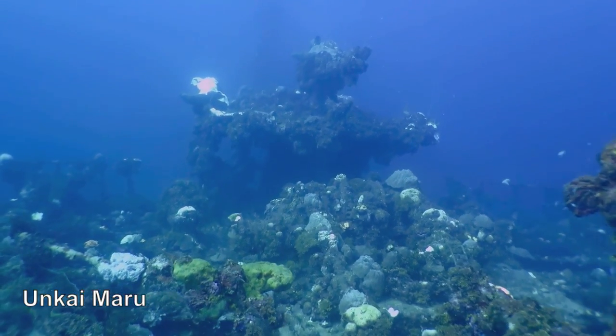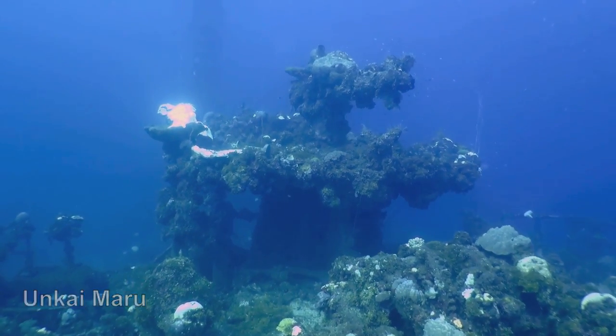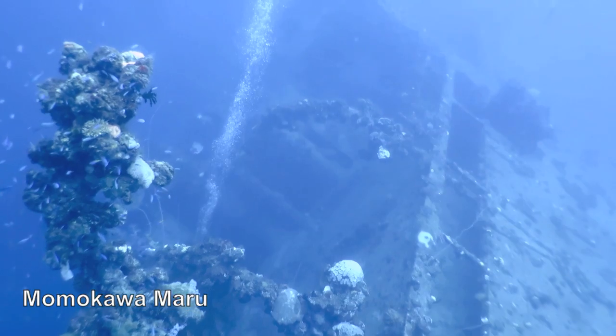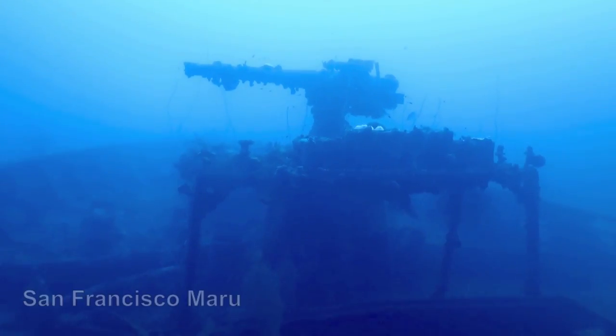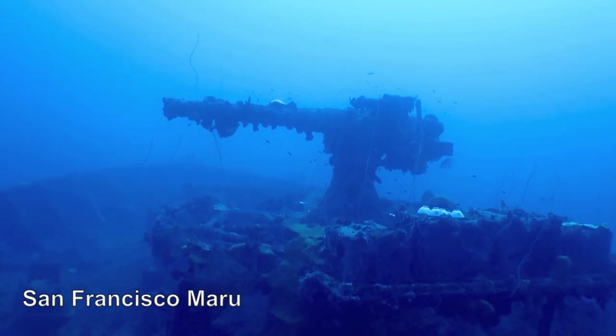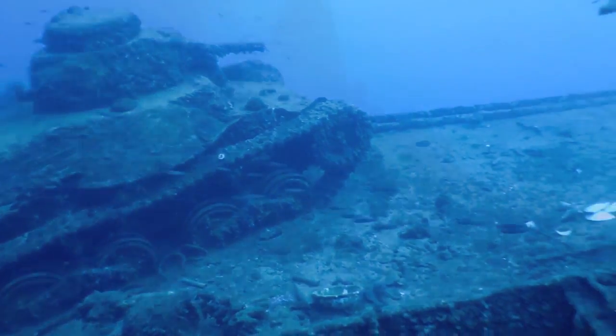And this is the bow and the gun on the bow of Unkai Maru. Most of the wrecks are between 100 to 150 meters in length, and they have various depths between 25 to say 40, 50 meters, all recreational, no real need for technical dives. So there are many locations where you can go into technical dives and deco dives. San Francisco Maru is sort of more of the famous one because of the attractions like the gun we just saw, and then there are three tanks on the deck. Deck is at about 50 meters, so it's very short bottom time. Really a deco dive, but really worth it.